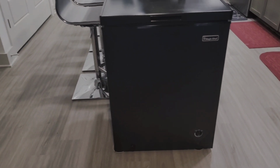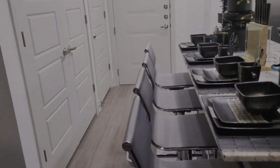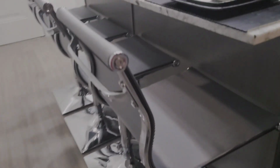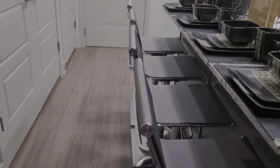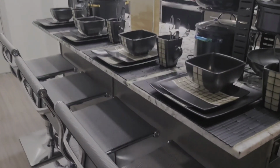As you see, that's my deep freezer. It took about 6 months of me searching, but I finally found what I call the perfect bar stools. I really like contemporary things. I really like these because they're made like a barber's chair and they adjust just like a barber's chair.